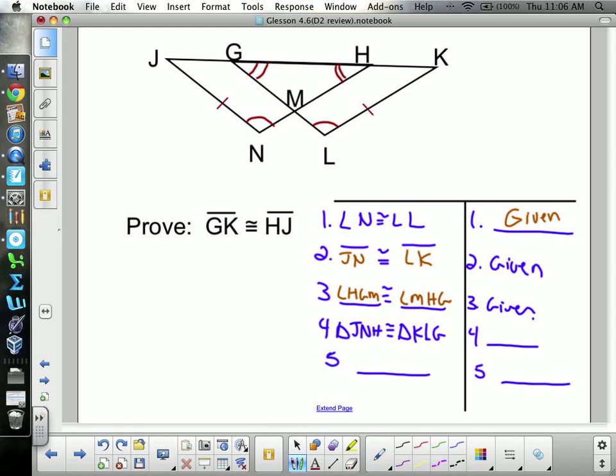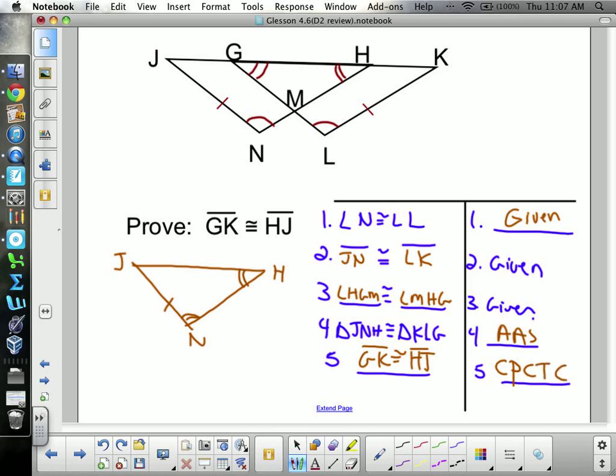Which one is it? You know what might be easier to figure out? Guys, separate it. Just draw one triangle with the parts marked, okay? JN, angle, H angle. Which shortcut are we using? Side, angle, angle, or actually we always say angle, angle, side, isn't it? It's a lot easier to see when I separate it out, isn't it? And just draw one triangle. Okay, are we done? Obviously now we have blank 5, and what are we going to say? GK. CPCTC. The C is every other letter.